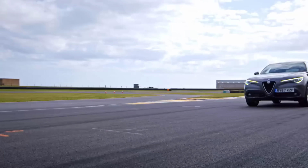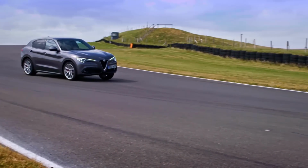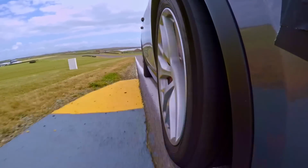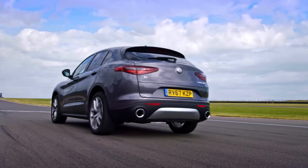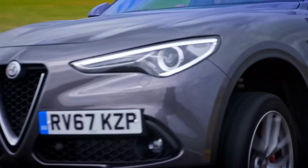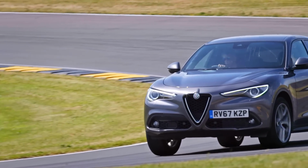which is quickest? This is the Alfa Romeo Stelvio. Prices for this automatic 2.2 diesel model in all-wheel drive start at £38,000. It produces 210 brake horsepower, which is good for a 0 to 62 time of 6.6 seconds.